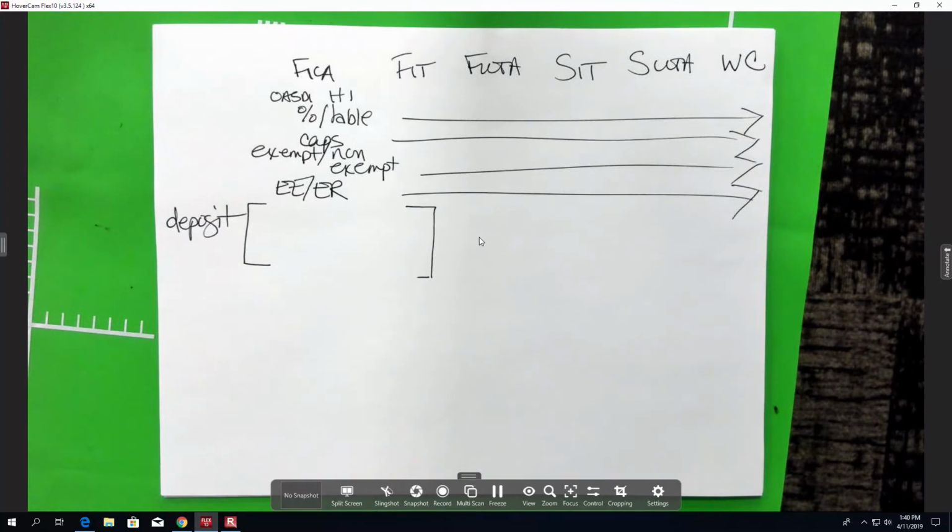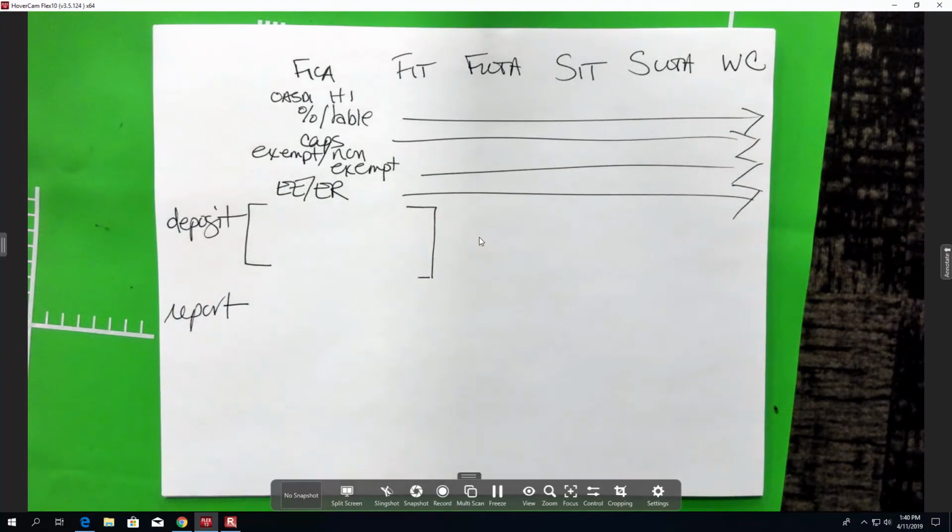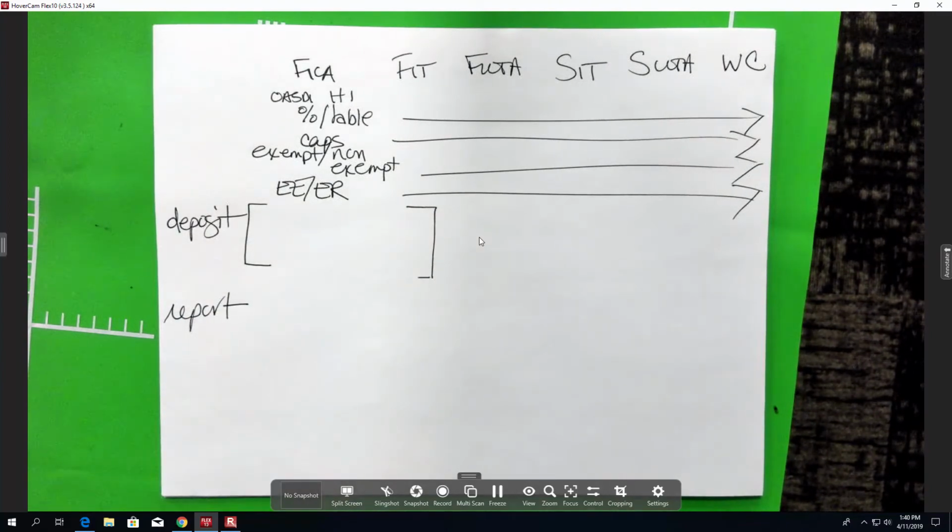So once I deposit, then what do I have to do? In one way or another with each of these organizations for taxes. I make the deposits, and is that just all good and everybody believes me that they're right? Yeah, you've got to do some sort of reporting. So for FICA and FIT, what kinds of reports do I have to do?